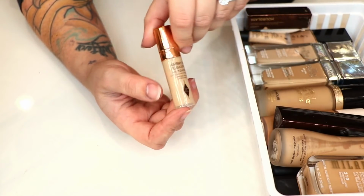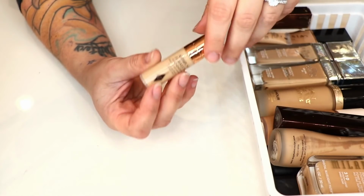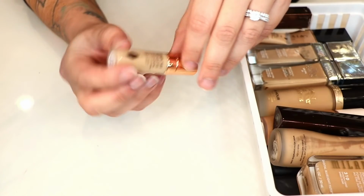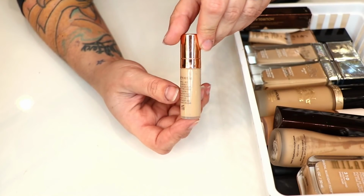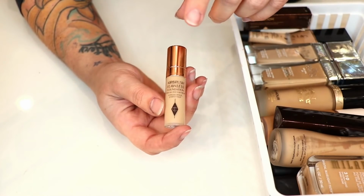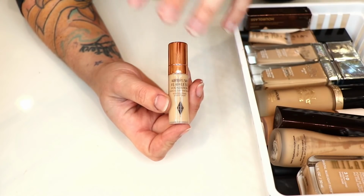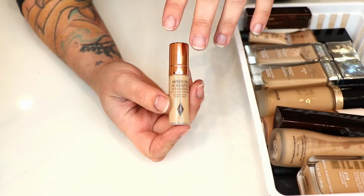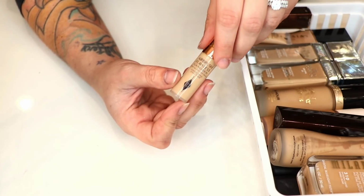But I'm going to get rid of this one because this is so yellow. It's totally the wrong shade. I have the shade 7.5 Neutral. This to me is not a neutral. You can even see it right there. It's very yellow. So this one I'm going to get rid of. But this is full coverage, or like high medium to full coverage. It looks really nice on the skin. It's just, for me, it was almost like too much because I just like a natural type of looking complexion.